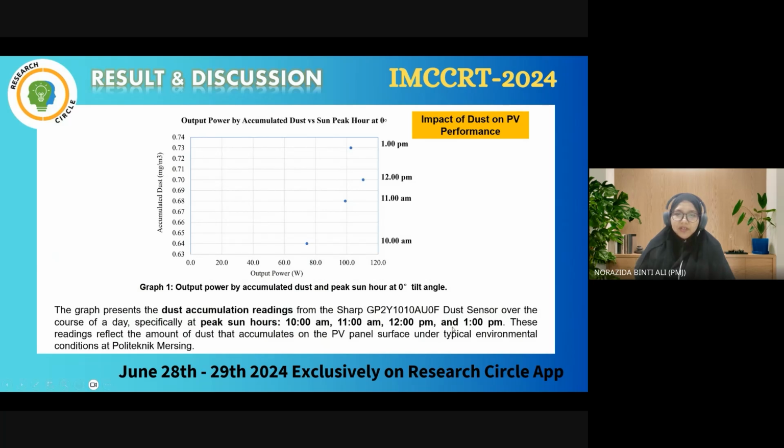So we move to the result and discussion. The first graph shows the output power by accumulated dust and peak sun hour at 0 degrees tilt angle. On the impact of dust on PV performance, we can see that the graph presents dust accumulation readings from the dust sensor over the course of a day, specifically at peak sun hours, 10 a.m., 11 a.m., 12 p.m. and 1 p.m. These readings reflect the amount of dust that accumulates on the PV panel surface under typical environmental conditions at Politeknik Mersing. The highest dust accumulation reading is 0.70 milligram per meter square, corresponding to an output power of 102.58 watts.